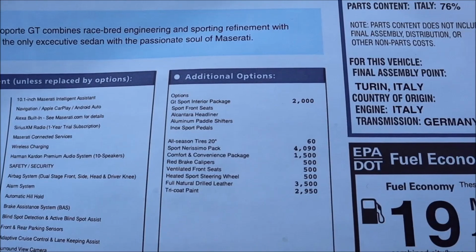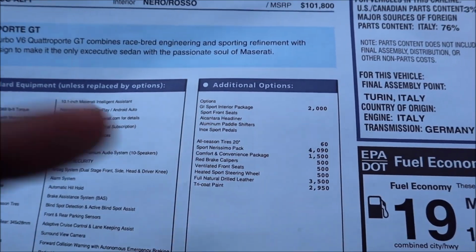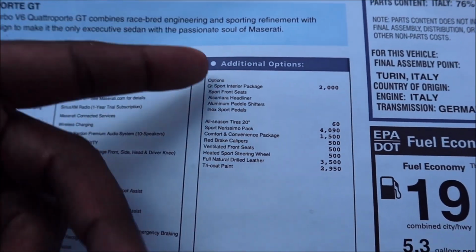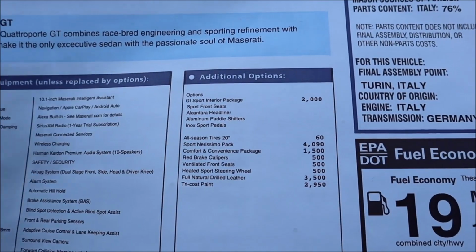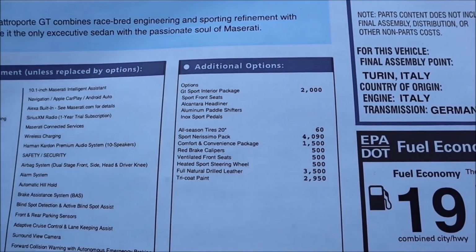Now, the convenience package is obviously the soft close doors, the adjustable pedals, the liftgate that's electronically lifted. So stuff like that is part of that convenience package. But yeah, everything else is pretty self-explanatory.